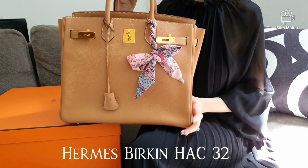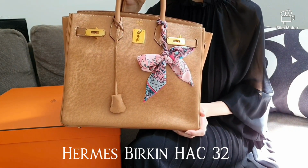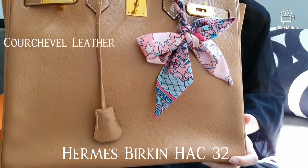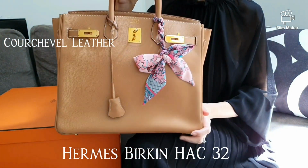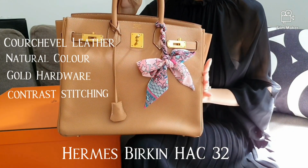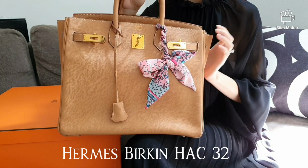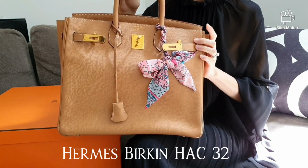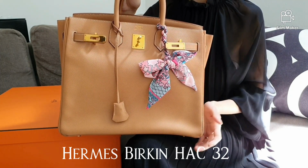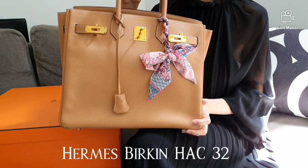I have the bag here with me. It is an Hermes Birkin HAC in size 32 in contraband leather. The color is natural with gold hardware, and the condition is excellent. So long story short, I purchased the bag quite immediately. Only then did I start to do my research into this bag and realized that I chanced upon a piece of Hermes history.